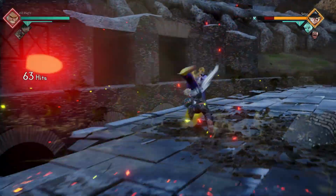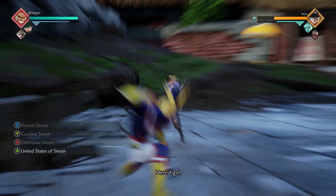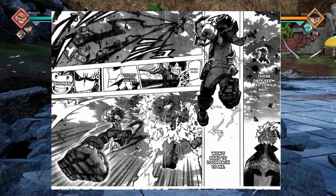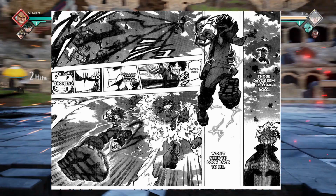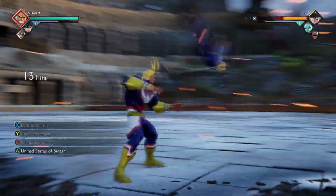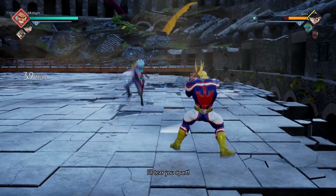And All Might's like, you've improved so much, I'm so proud of you. He shoots out the black whip, and it looks like he's shooting it out and then pulling himself towards it. So he's using it like Spider-Man. He shoots it out, pulls himself, and then kicks through the robots, which is pretty cool. I really want to see him use the black whip more in tandem with One for All.